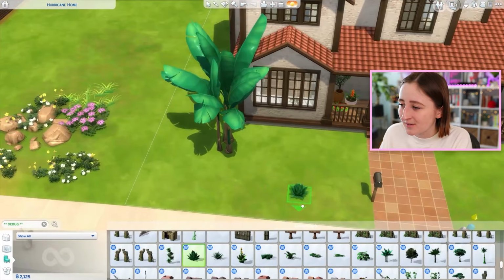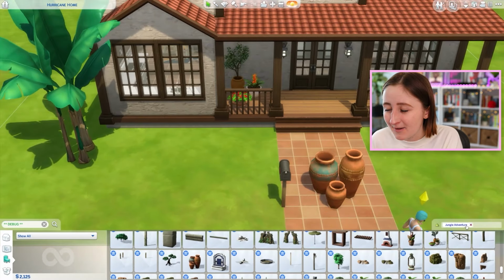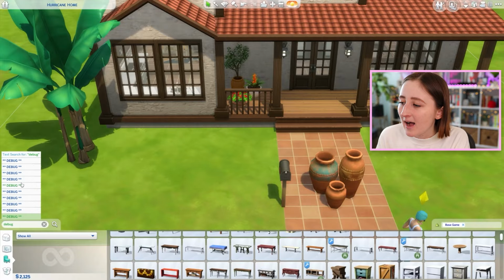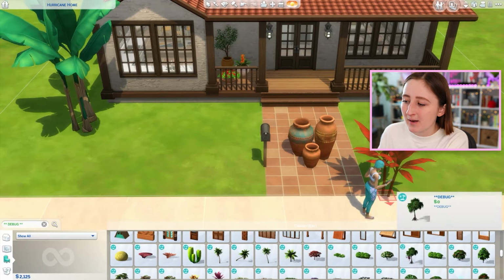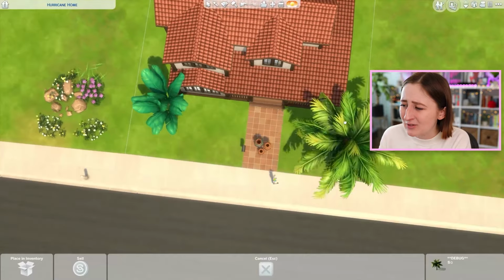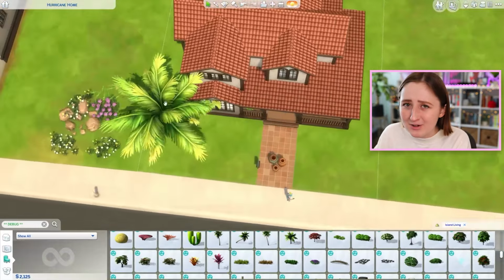So I managed to put them all separate, and then we used some debug landscaping, a lot of island living landscaping actually. I put a bunch of pretty flowers and stuff. I ended up putting big palm trees, not these banana trees, but big palm trees instead. And I think it all looked really good at the end of the day. It's very lush, very beautiful.